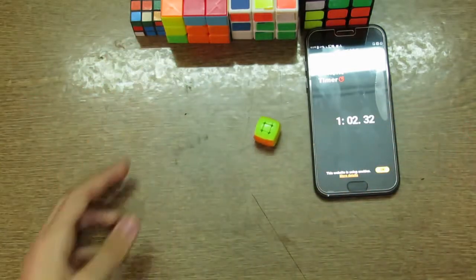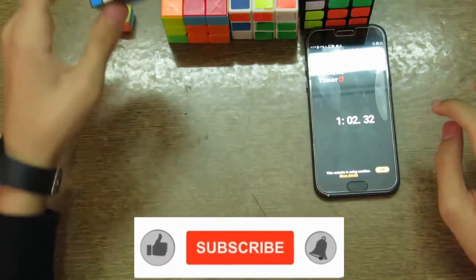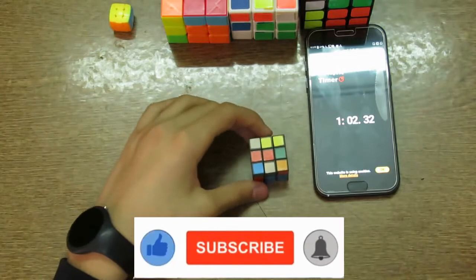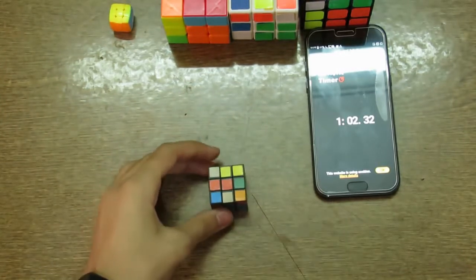Come on. 1 minute, 2 seconds. It is difficult to execute algorithms correctly. In the meantime, we continue, and I solve a cube of 3x3 centimeters.